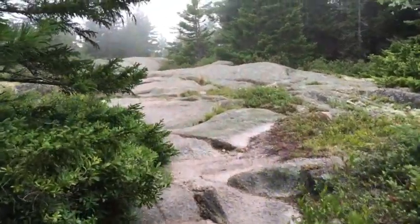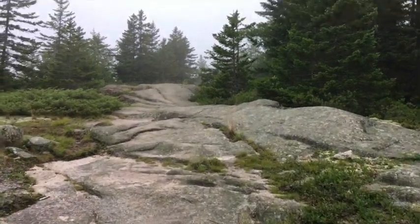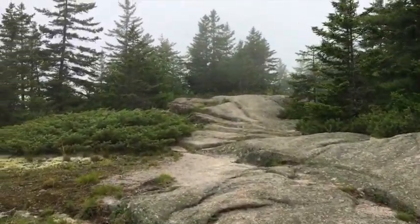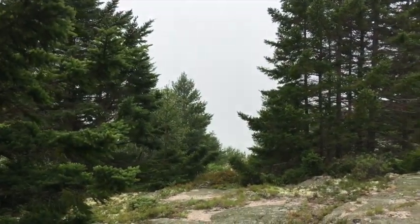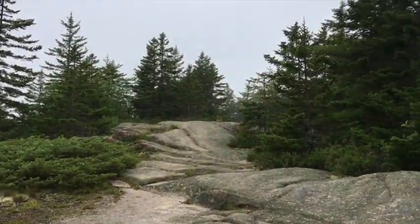Approaching the summit, there's exposed granite up here, and we're entering the realm of fog. It's a foggy day. I'm sure this would be a beautiful expanse. Unfortunately, all you're going to see is white because we are up among the clouds.